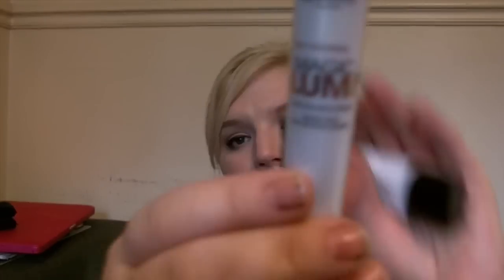Then I did a bunch of drugstore hauling, because the drugstore seems to have really stepped up its game makeup-wise. And there was a couple things I was really interested in, and this is one of them, although I am so disappointed with how small this thing is. This is the L'Oreal Magic Lumi Light Infusing Primer. You could also use this as a liquid highlighter if you wanted to. It's pretty, I wouldn't say pigmented, but it would work as a liquid highlighter.